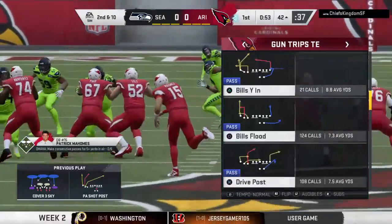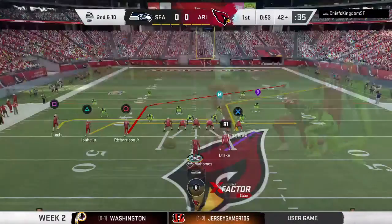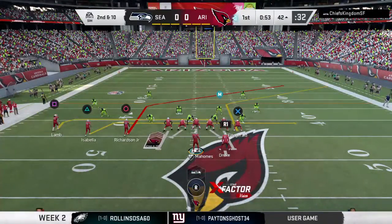Throwing on first down, but this one winds up to be incomplete. He was looking for Paul Richardson there. And that'll bring up second down.